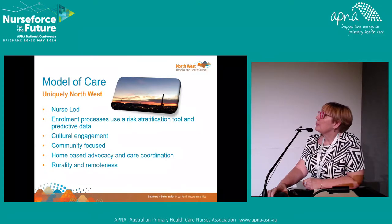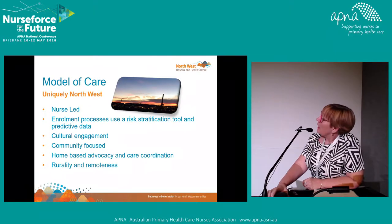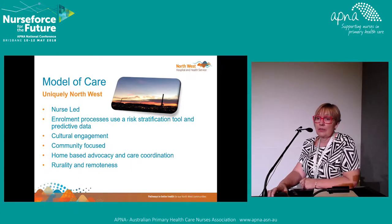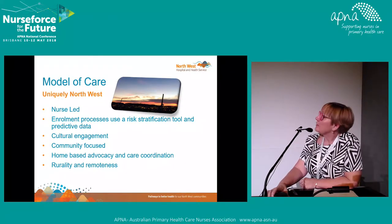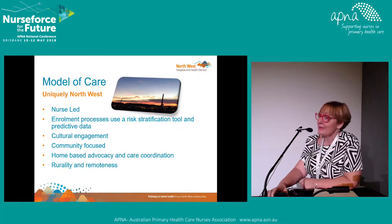So we acknowledged right from the start that we needed a unique approach, because with the statewide referral criteria, most of the community, well over 1,000 people in some of our discrete communities, met the referral criteria. So we had to take a different approach from other areas. Our enrolment process utilises a risk stratification tool, and we also utilise data that we're very lucky to receive from the statistical branch. That data looks at a client cohort for us. For the next 12 months, these clients are predicted to best benefit from a nurse navigator taking over some care coordination, building some partnerships for them, and assisting them with their journey.